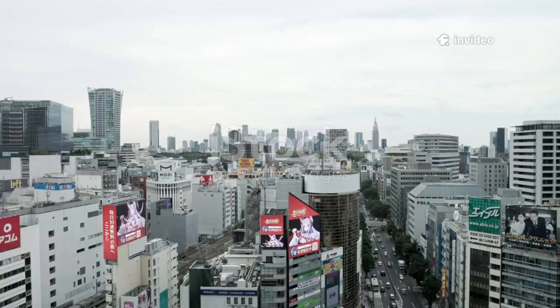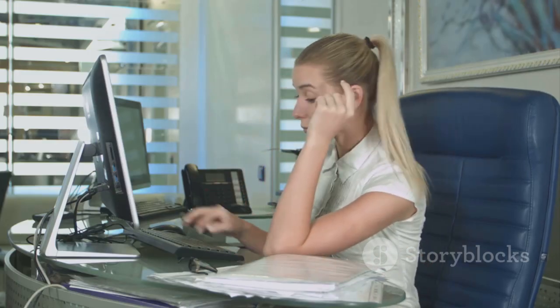Picture this. You need to plan a trip from New York to a tech conference in Tokyo. Normally you'd juggle flight searches, hotel bookings, calendar checks, and endless tabs. It's tedious, time-consuming, and easy to mess up.